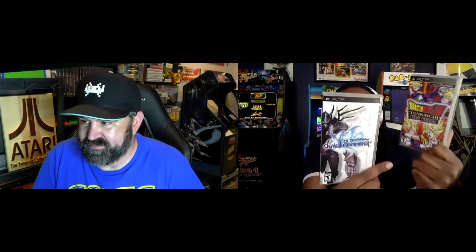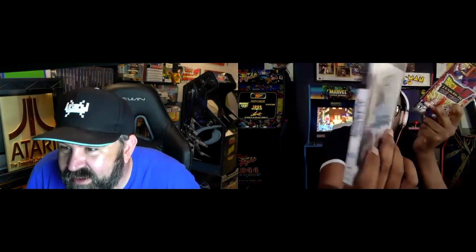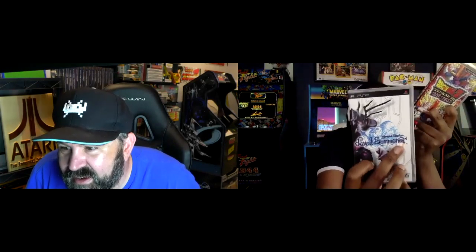Both of them are Dragon Ball Tag Team and Jewel Summoner. I don't know why I can't read these, because they write the stuff on the spine so weirdly. But it's another Atlas game. I always try to pick up an Atlas title. If I see an Atlas low print title, I look it up and see if they have it, and yep, super complete.